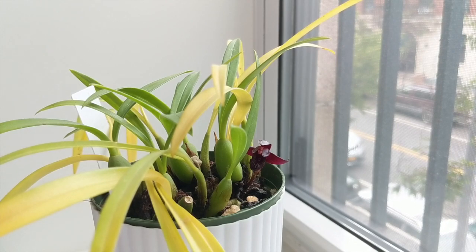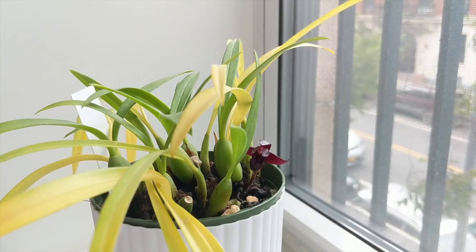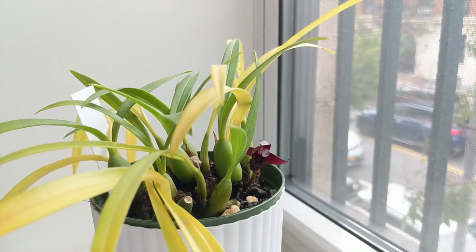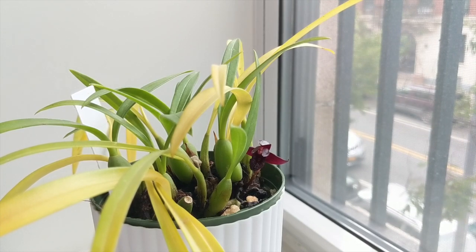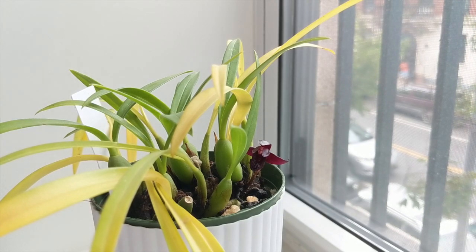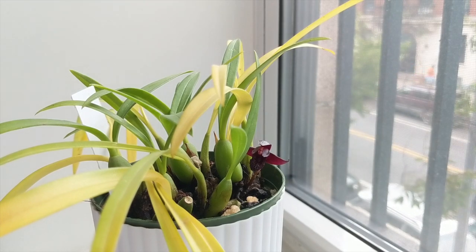Because it is at an altitude that's a bit higher, it's classified as more of an intermediate grower. This orchid, for me, does just fine with hot conditions. So it's intermediate, but it tolerates cooler and warmer temperatures.